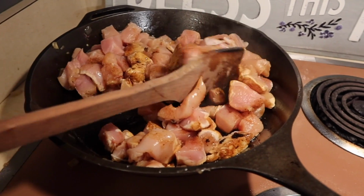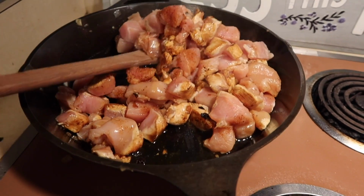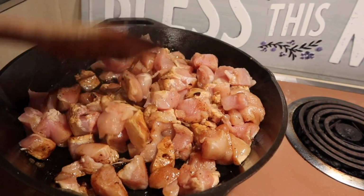Cooking up this chicken, and I just added in the 2 teaspoons of Cajun seasoning blend, and that sausage has a nice kick to it as well. So fantastic for me. I love spicy food.